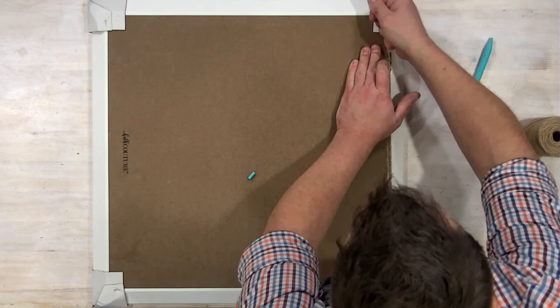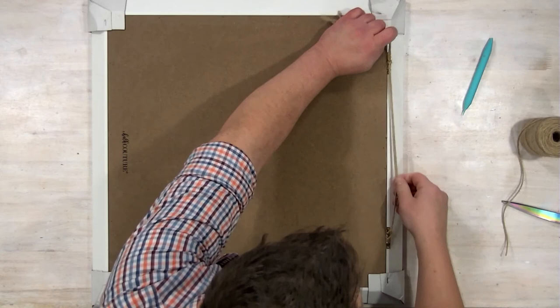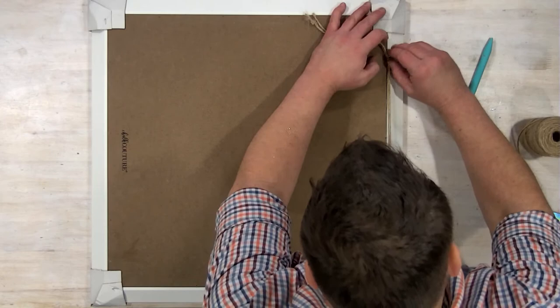So I'm going to put this pretty taut because it's going to naturally hang a little bit. I don't know if that would work. I'm going to look. Oh, that works. Bounce it off the wall.